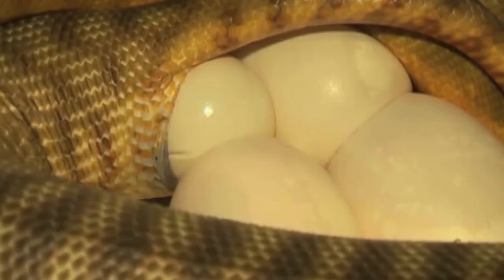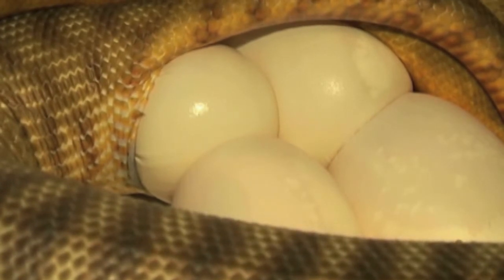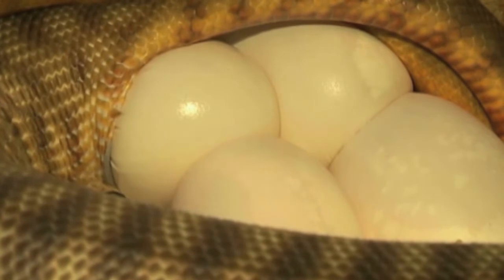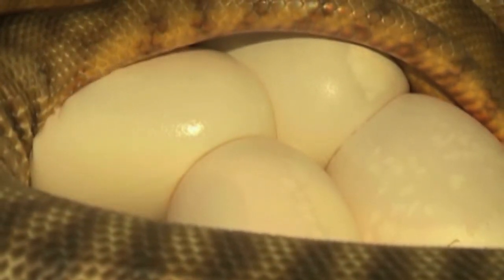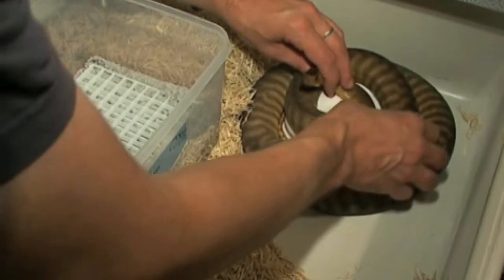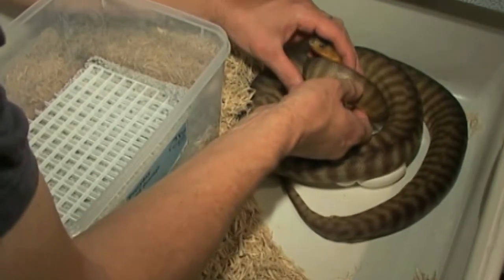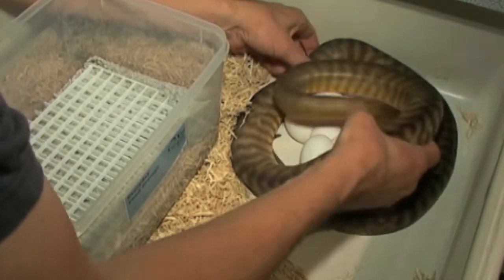Recently, one of my females from the Northern Territory laid a clutch of 10 good eggs. This year I decided to try something different with the incubation. Normally, most people had been using vermiculite as the substrate for many years, and prior to that, sphagnum was also tried. These days now, people are tending more to have the eggs suspended outside of any medium.